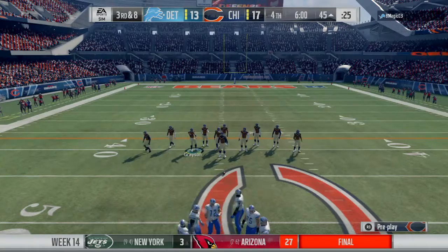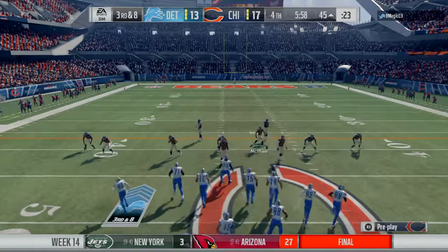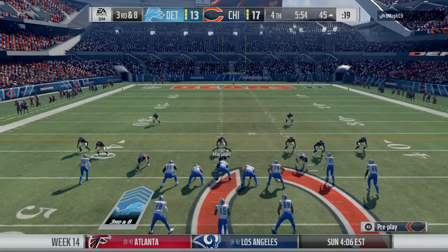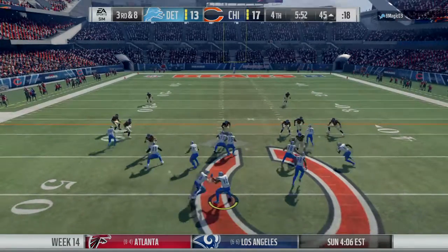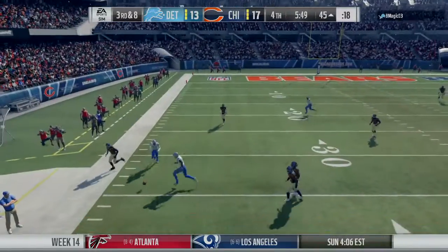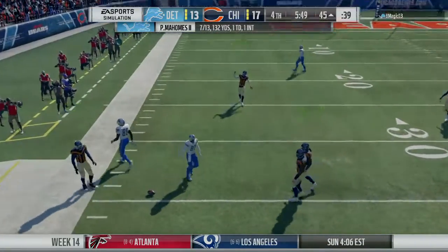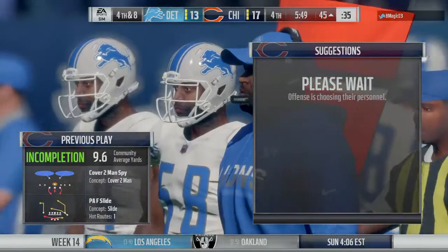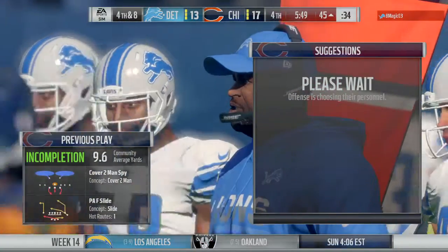The Lions on 3rd down, 2 for 5 to this point. This is 3rd and 8. Now here's Mahomes. And he can't hang on to it. Nearly picked. He's known for his hands defensively, but instead it just brings up 4th down.